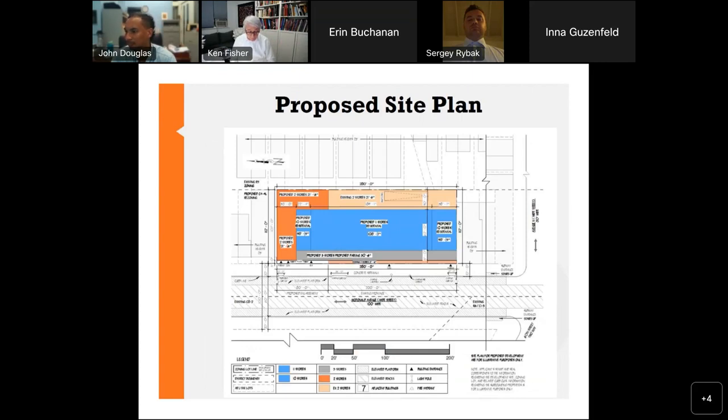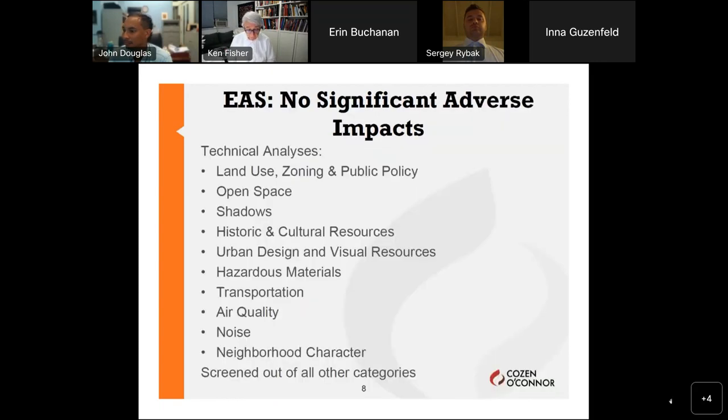There are 72 required parking spaces provided on the second and third floors, 37 of those to support the commercial spaces and 35 to support the residential spaces. Next, please. This was an EAS project. No significant impacts were identified, including to the neighborhood category. We looked particularly at whether there would be traffic impacts on McDonald Avenue because it's a busy street. None were identified. We did provide for queuing for the garage to prevent any kind of bottlenecks on that street.